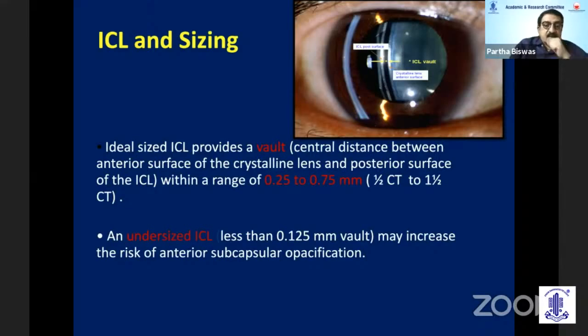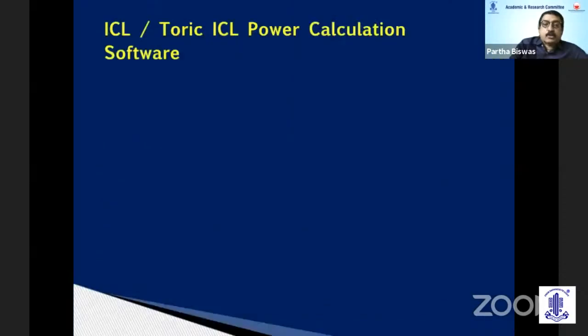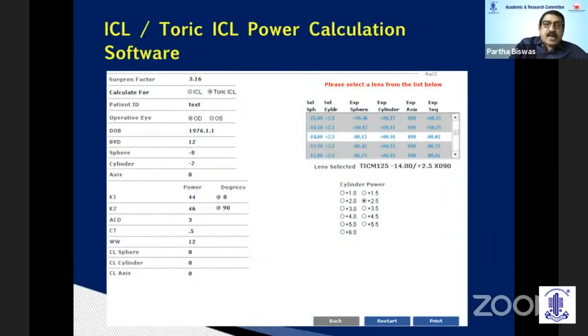If it is an undersized ICL, it increases the risk of anterior capsular opacification, which can lead to cataract and which can progress. An oversized ICL, with a vault more than 1 millimeter or 1,000 microns, may push the iris forward and close to the angles, which could lead to an intraocular pressure rise. The ICL or the Toric ICL power calculation software is available and it calculates very well.